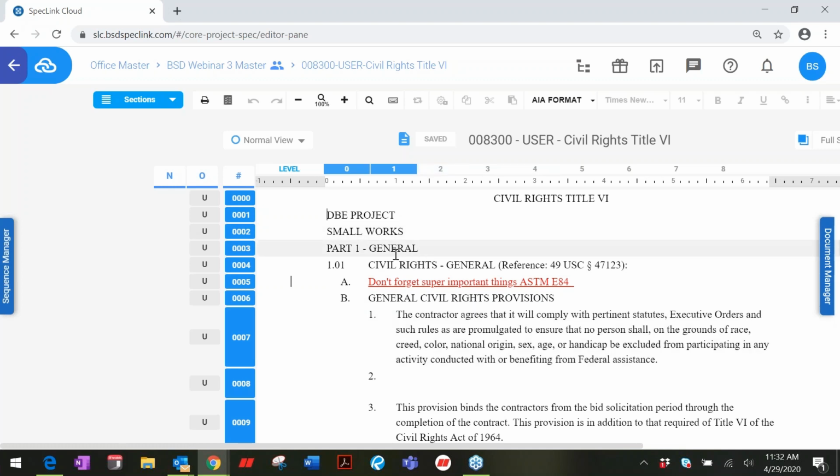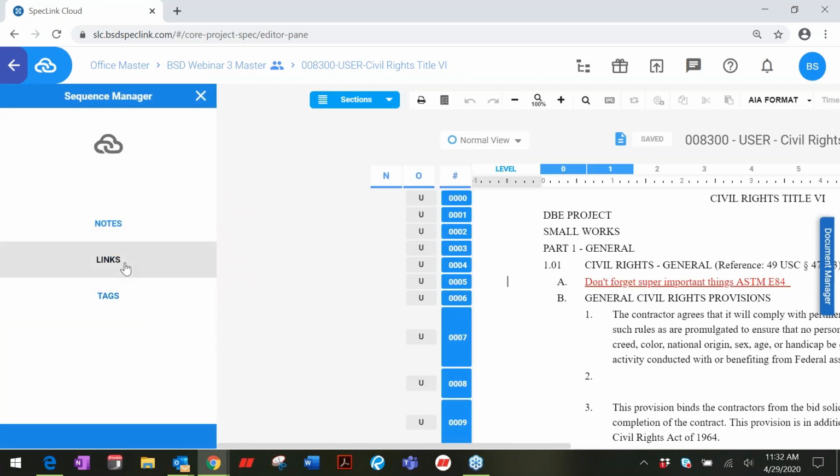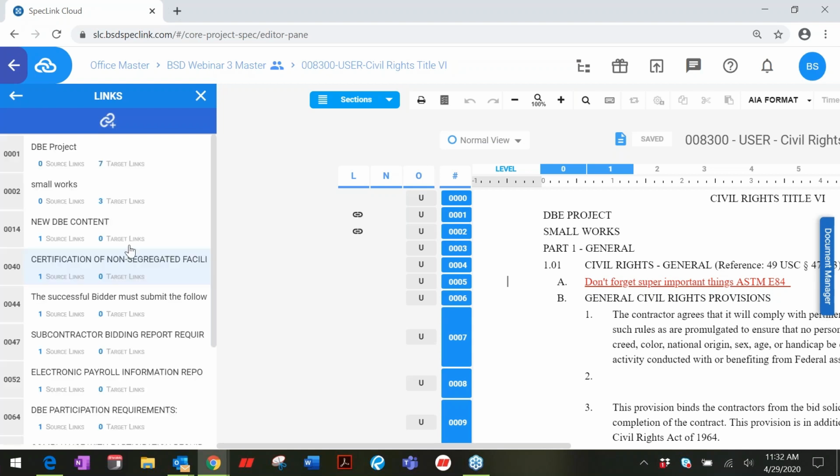And so one of the things that links do is if I link everything, and links are over here, you can see that to my DBE, I have 7 target links. That means when I click this off, I'm effectively clicking off 7 paragraphs that I would, in Word, have to find and delete.